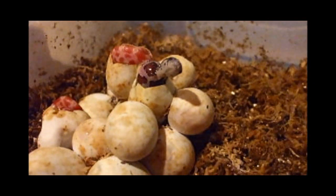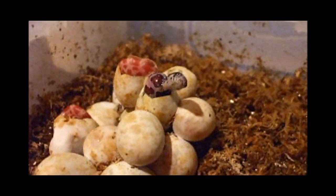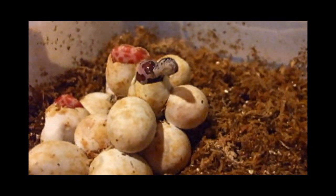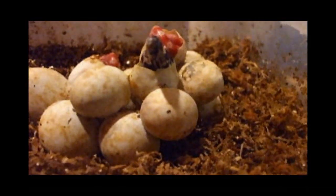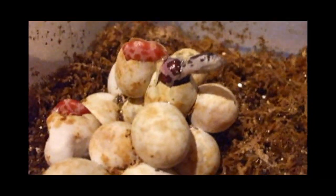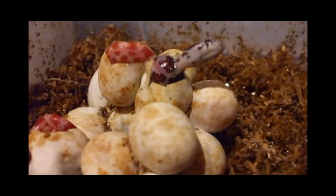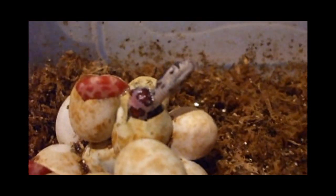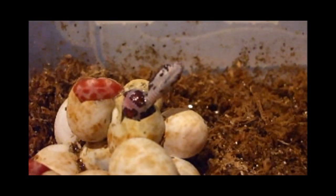Hi guys, okay, so just another update. As you can see, we have three pipping now. We have this guy right here in the center who is looking at me, and there's his head. And then we have two amels that are pipping right now. So nobody's out of their egg yet. This guy's starting to get kind of curious, and he's looking around.